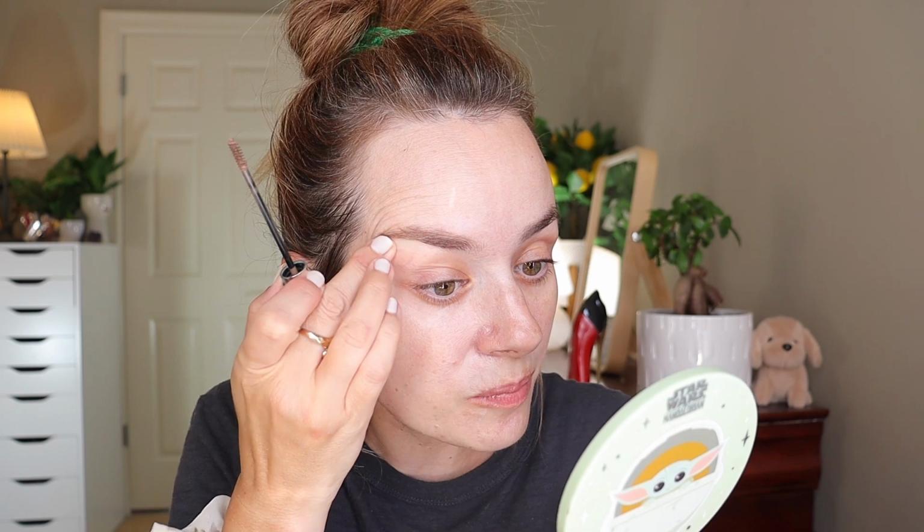So let me do one brow here so you guys can see. It's just so natural looking and it holds your brows in place. It adds a little bit of a tint without making them look blocky. So there is this one right here. I think it looks really nice. I hope you guys think the same. Yeah, and that's pretty much it. That's all I do with my brows. So definitely recommend this product. I think out of all my Benefit products, this is my favorite one.